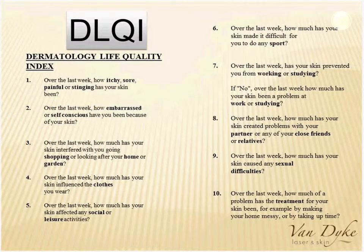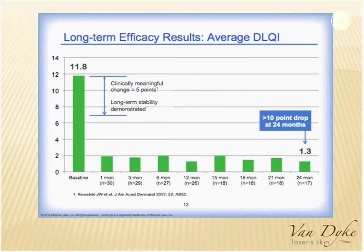Another scale that judges the efficacy of this procedure is the Dermatology Life Quality Index. It's subjective, yes, but patients fill out a questionnaire asking how their particular skin condition, in this case sweating, affects their life. In the studies, a drop in this score of 5 points is significant. This is a dramatic drop, which means that their life quality has improved dramatically from day one, from getting miraDry and reducing sweating, and it lasts for forever, probably.